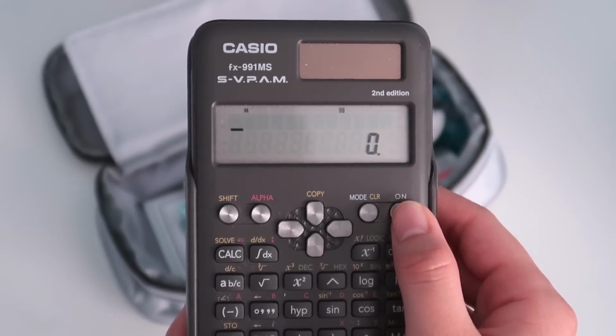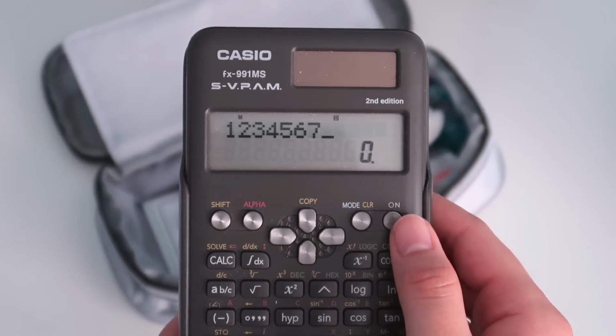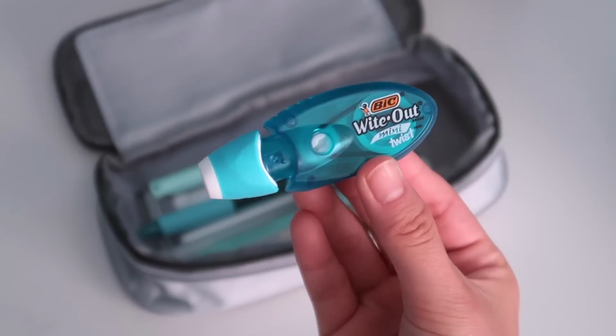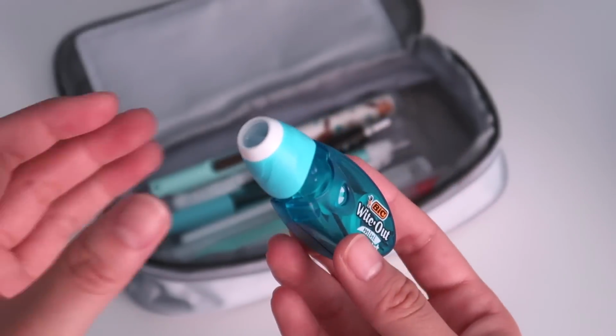This is just the one required by the chemistry department at my university, so there's nothing special on that. Then I have a Bic mini twist whiteout, definitely one of my favorite brands of whiteout.